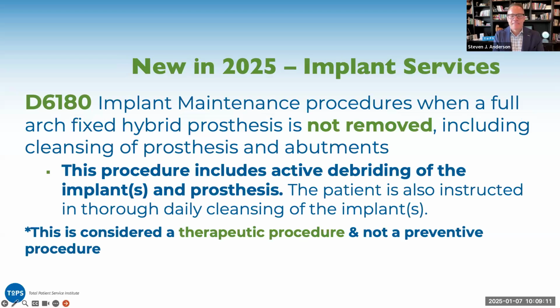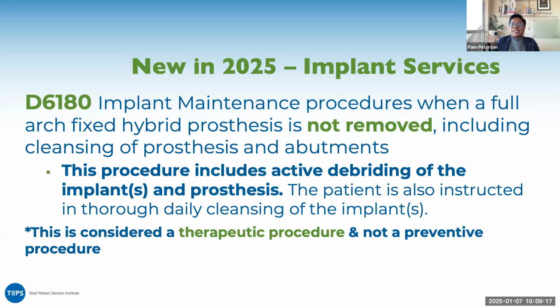All right, so the next new code is under implant services. This is D6180. This is implant maintenance procedure. And so this is cleaning the implant, and the key word is in the patient's mouth, where it's not removed. And so this is considered a therapeutic procedure, not a preventive. So you cannot use this in conjunction with an 1110. So the 6180 is to clean the implant while it's in the patient's mouth. Next slide, Des.